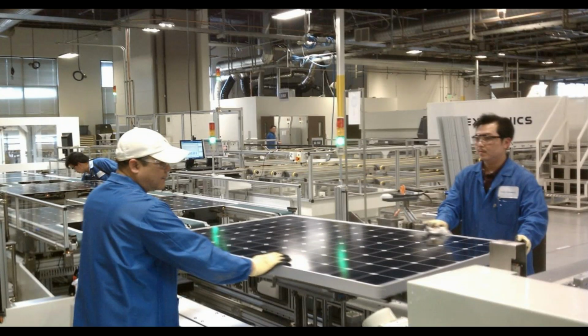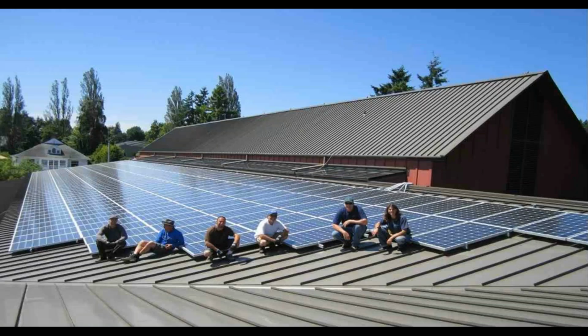Here are workers putting together the finishing touches on a solar panel at a solar manufacturing facility. Here's a picture of solar installers on a roof, just after they've installed a solar array like this one. There are thousands of people nationwide who work in solar manufacturing for installation companies, utilities, and more.